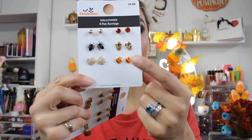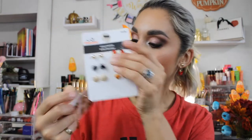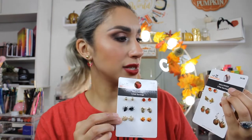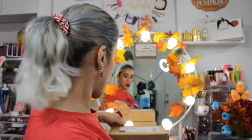So this one is a little bit more Halloween. I have some spiders, skulls, spider web, jack-o'-lanterns. And then the fall one, some pumpkins, acorns, leaves, owl, pumpkins. So I got those. I also got a pair of earrings for her mother. Some little dangle ones, like a green leaf. I think it was the same price. So just got those from Walmart. So let's go ahead and jump into About Face.